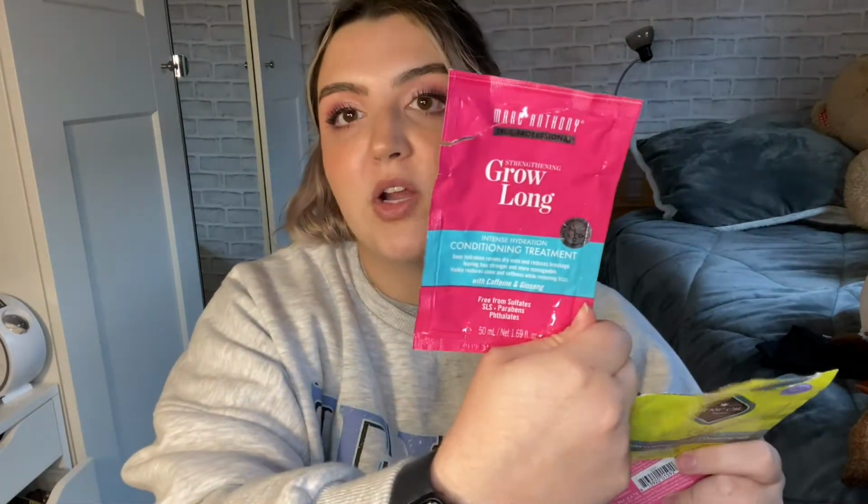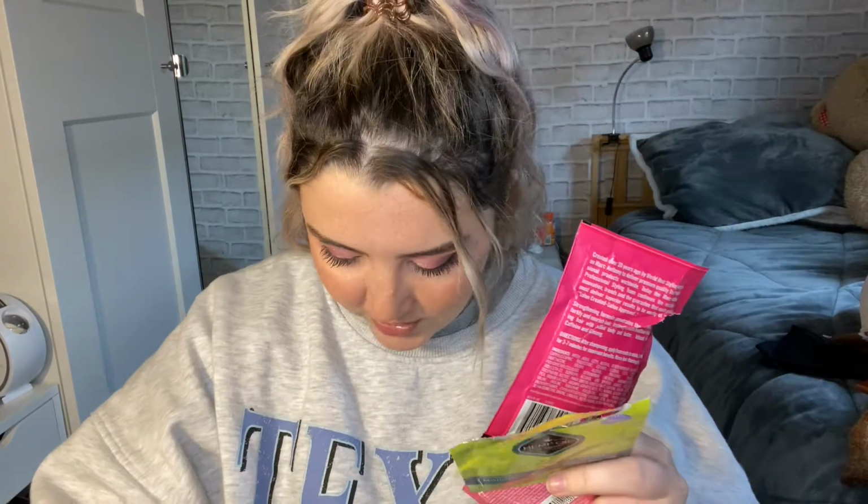And then I used this Hask Hemp Oil and Agave Moisturizing Deep Conditioner. It was pretty good. I like to buy these little ones just to sample them out. Definitely not my favorite one. My favorite one that I used was this one from Marc Anthony. It was the Grow Long. I've gone through a couple of these before. I think I only have one in here though. This is probably my favorite one, and I would repurchase that in the full size. This one was fine. It's not very memorable.